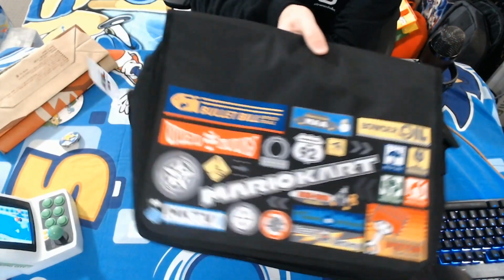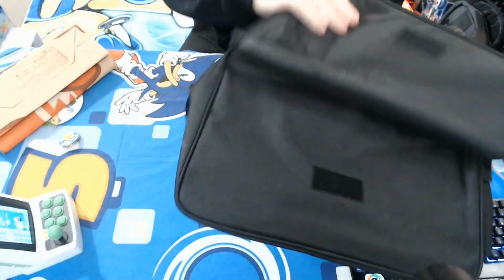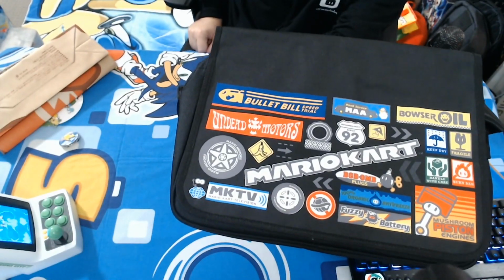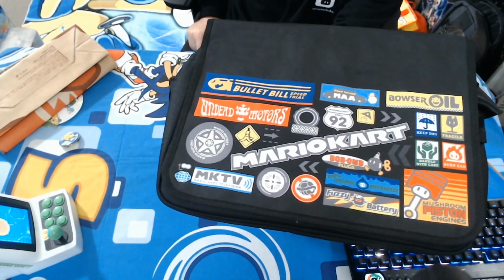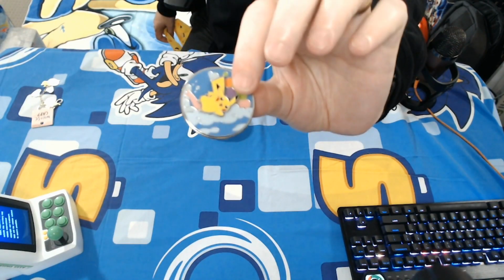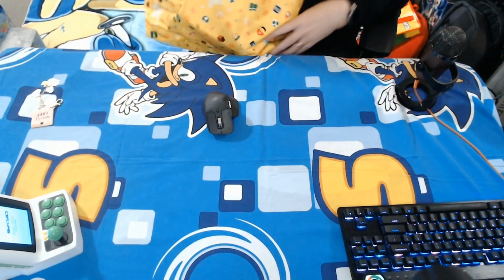A Mario Kart messenger bag, which was really cool. Nothing else in it, just the cover. I was looking for bomber jackets though with this style, and they didn't have it. So I'm hoping that they improve their range next time, if there is a next time when I go. Pikachu badge, which has balloons. Kind of cool. All right, move along. This next lot of stuff is all Animal Crossing stuff.